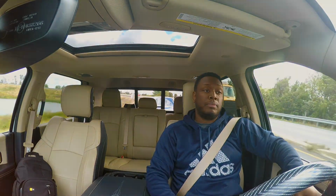Now, this trailer, as I mentioned, did not have trailer brakes. Typically with U-Haul, I don't believe they really offer that on their trailers, and that was just something that was important to me and why I didn't use my half-ton, because I really wanted to make sure if anything were to go wrong, I had as much protection to stop this truck if I need to.